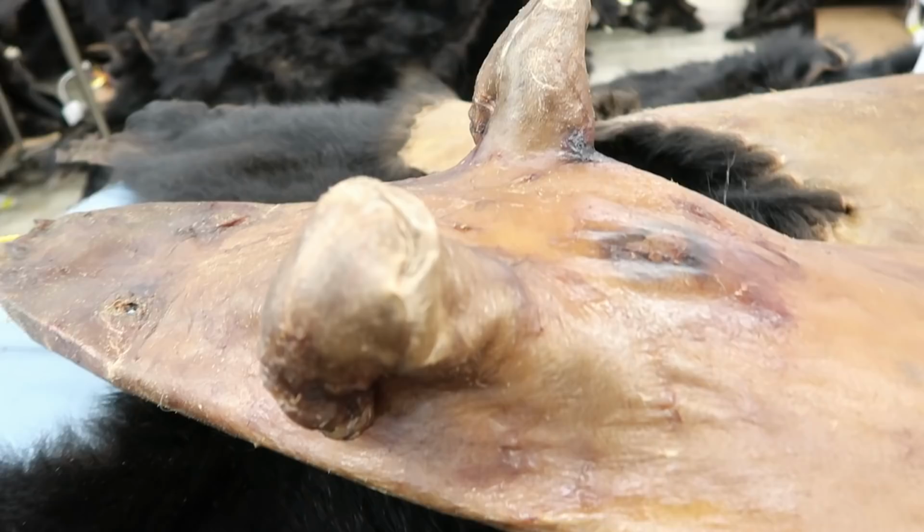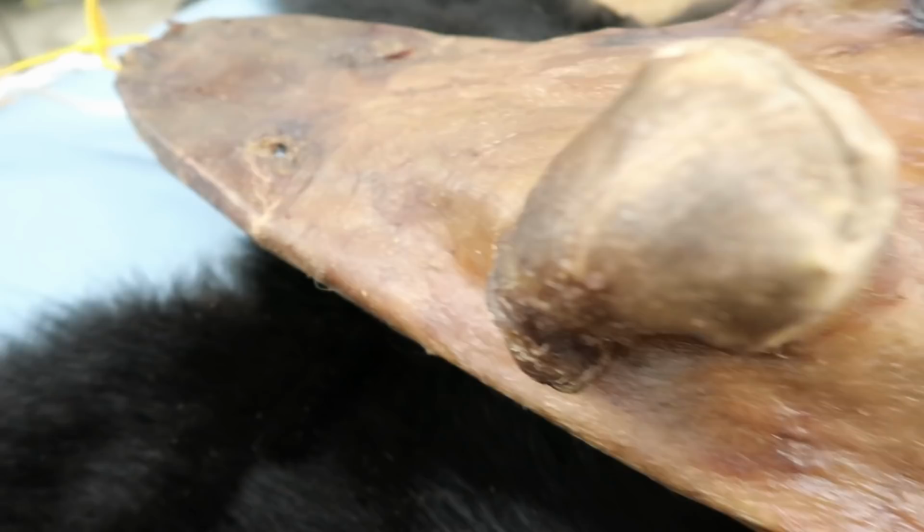Close up of the ears, how well done, and the eyelids material, the nose butt. It's like 2 inches of fur there.